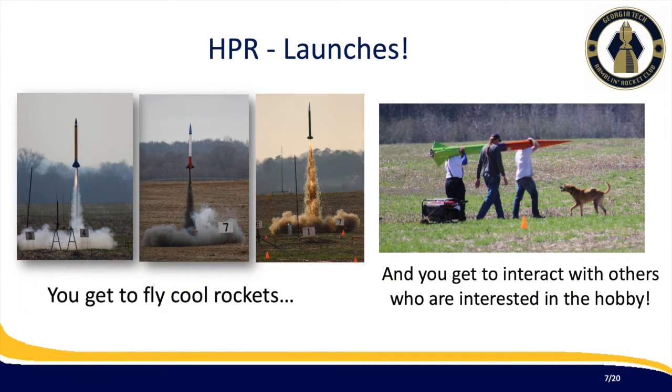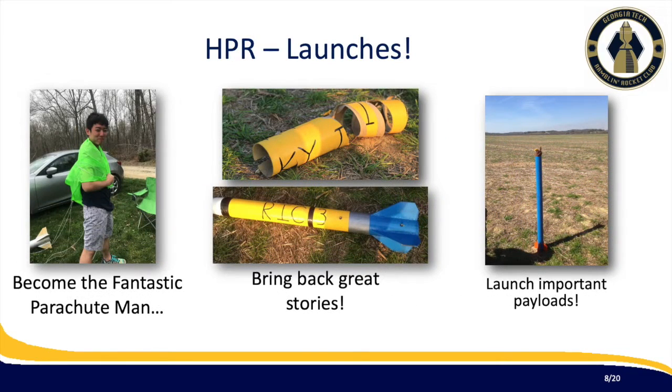So other than getting to fly your rocket, you get to meet people who have been doing rocketry as a hobby. These folks have been doing this for years, decades even. And every time we go to one of these launches, there's usually at least one interesting rocket that they bring for people to see. And who knows, maybe you'll get to bring back a great story like that of RIC 3 right here.